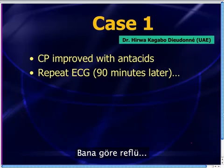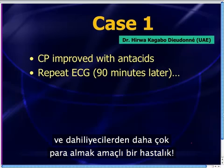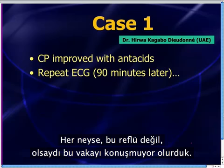I believe that reflux was a disease that was invented by plaintiff attorneys who wanted to get more money from emergency physicians and cardiologists and internists, at least in the United States. And elsewhere, I think it was a disease that was invented by the pharmaceutical industry who wanted to start selling more silly drugs for a relatively benign condition. But anyway, this is certainly not reflux, otherwise we wouldn't be talking about it.